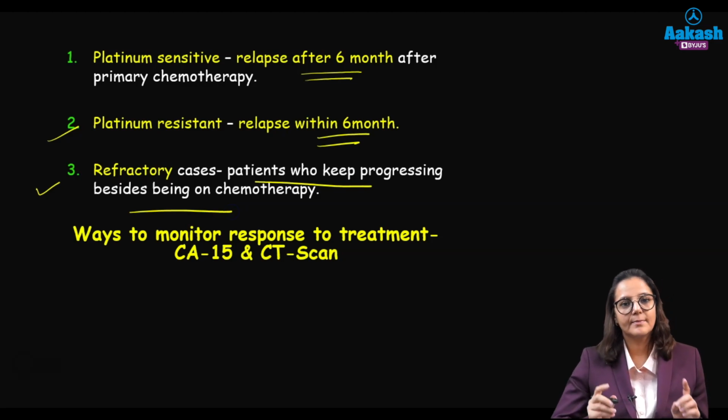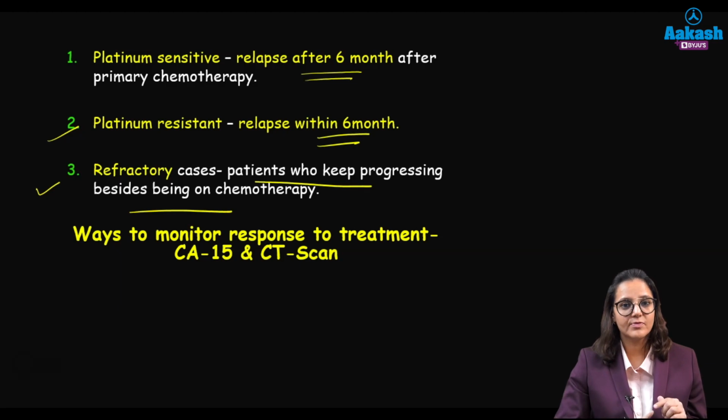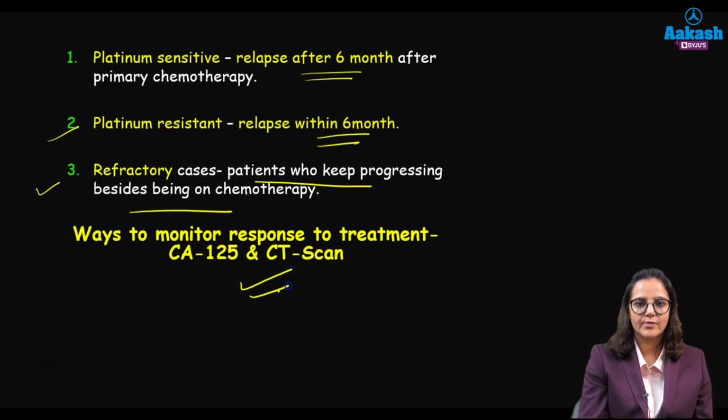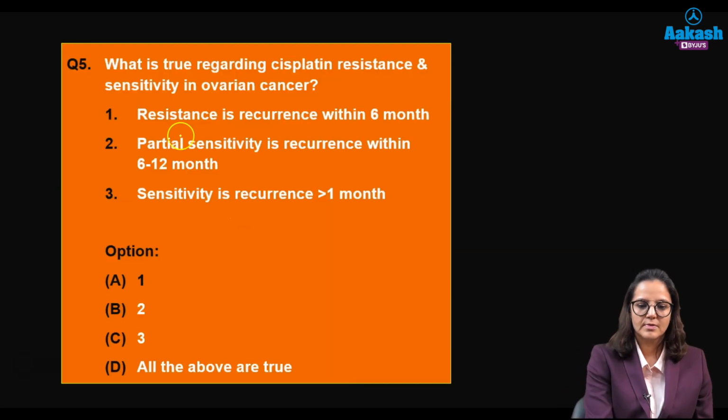So remember that in cisplatin resistance the patient is getting fine but is relapsing within 6 months, but in a refractory case the patient never got fine, the tumor never got cured. Okay. And how do you monitor the response to treatment? By CA 125 and CT scan. So resistance is recurrence within 6 months, this will be the option.